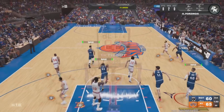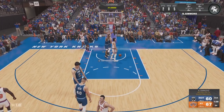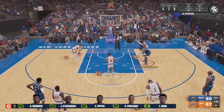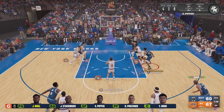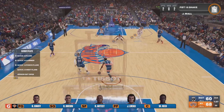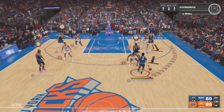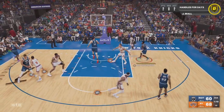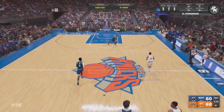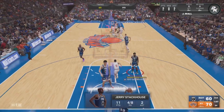Stackhouse. Misses the three. And it's the Knicks with the ball. Oh, he muscles it in through the contact. They call the foul, and he's on his way to the line. Defensive foul, charge two. We've got 1:28 left to play in the first half. They set the pick. Pass to Stackhouse. From downtown. And the rebound goes to the Knicks. Boy, a really tough quarter for this guy. Just struggling to make shots right now.